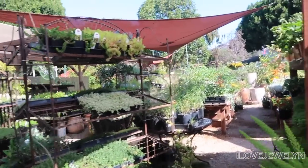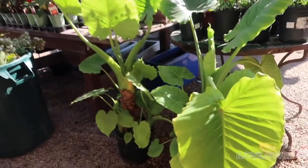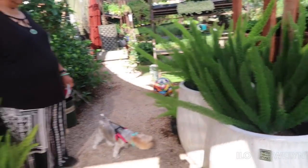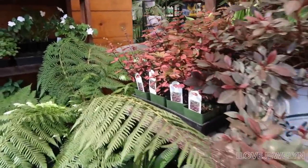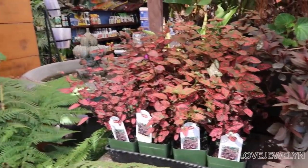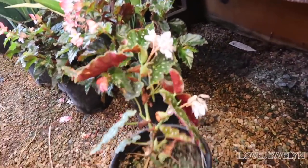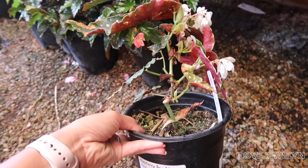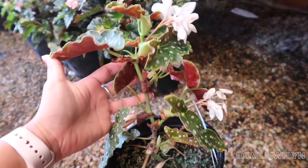So the edibles are here. Perennials. More alocasia. Asparagus foxtail fern. Begonias are here. Grandma, look at the begonias. Look at this begonia. Begonia maculata wittii. I wonder how much they're selling this one for.